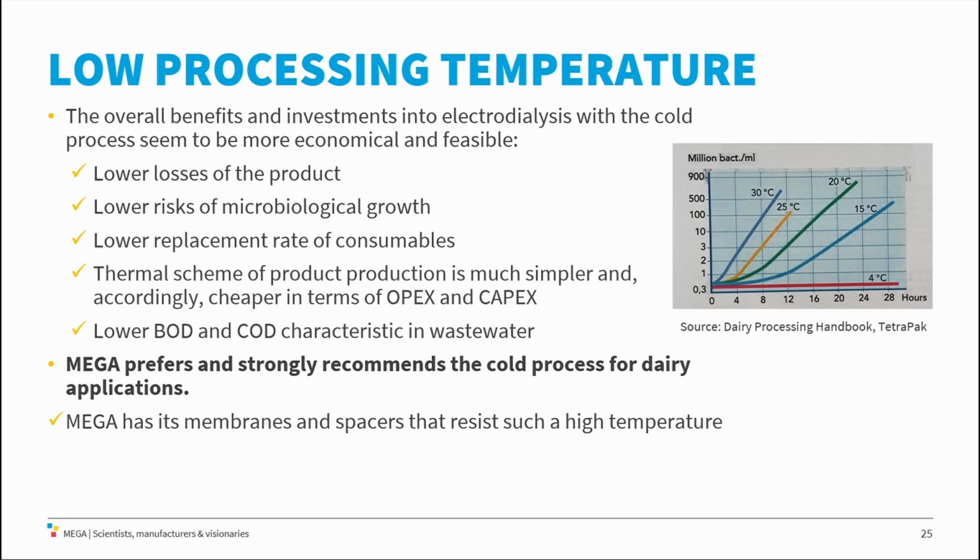Mega strongly prefers and recommends the cold process for dairy application based on its research. We also supply technologies for hot processes, as I've already said, but these technologies are used for other industries like the sugar industry.